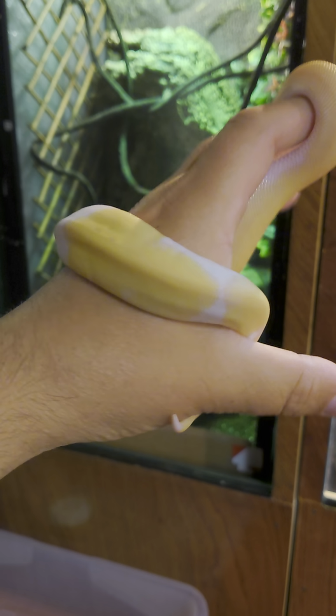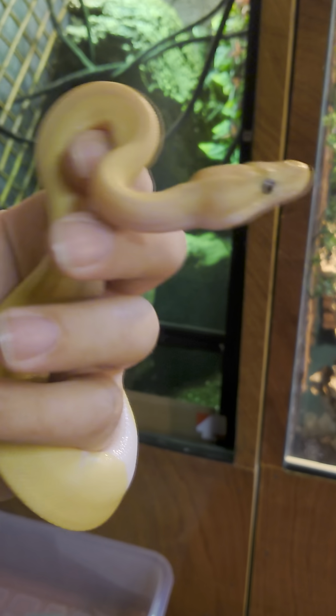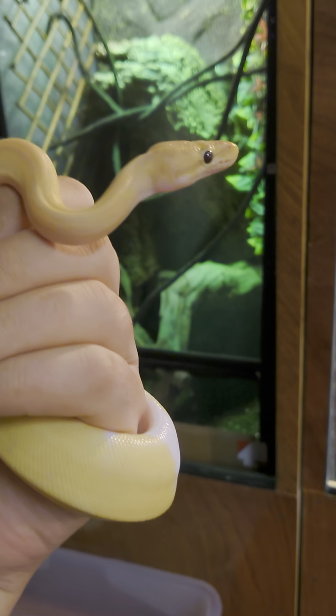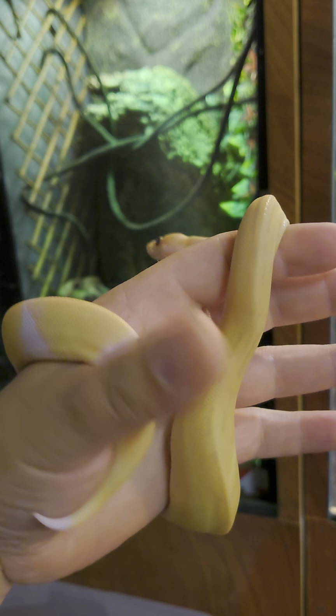Not too much white going on either. I like the touch of white. Main body being yellow. Look forward to how she progresses.